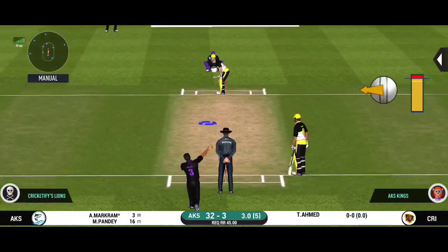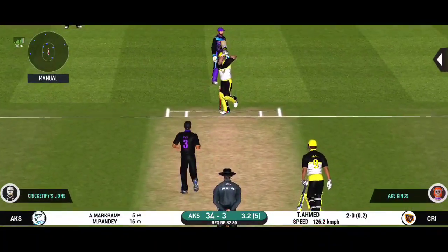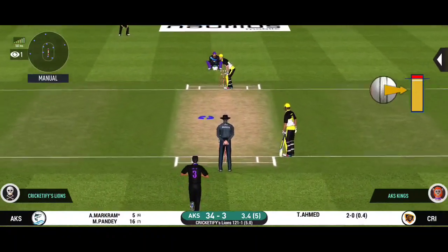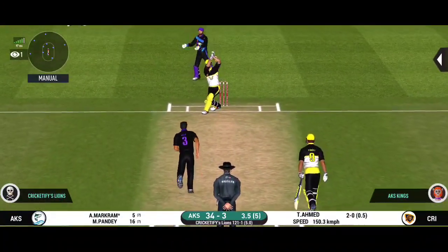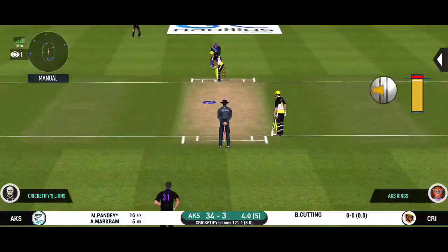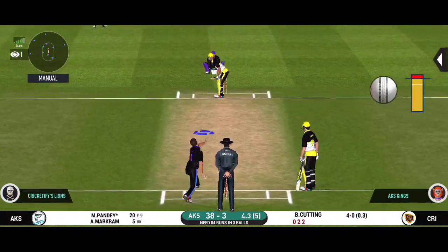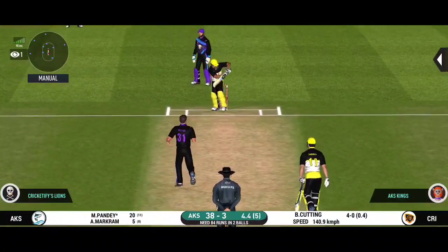Wide ball signaled by the umpire. Introduced from the other end. Stage of the match. Oh, that's good. Fast bowler into the attack now. Crowd is enjoying high quality cricket. Plays and misses. A few moments later.